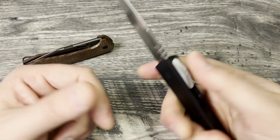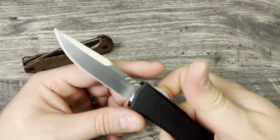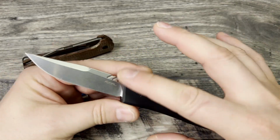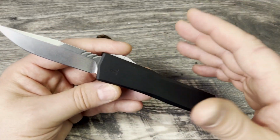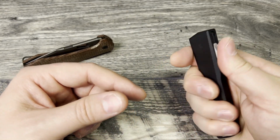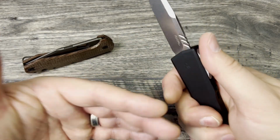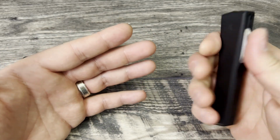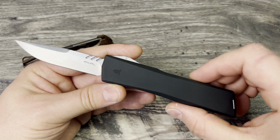Outside of the fact that it's an OTF and it has a side deployment switch, there's no resemblance to me to a MICROTECH. MICROTECHs are just more aerodynamic, more streamlined. That's the word I'm looking for. They're more streamlined, more curved, more of a sultry look. This is more of a blocky, boxy look. And I think Axial was going for that intentionally. I think they wanted to build an OTF that was affordable, made in the US, but wasn't going to infringe on the styling design from a MICROTECH.